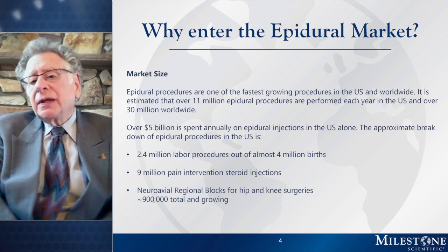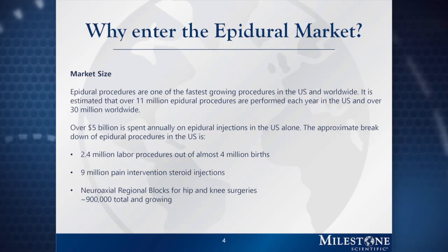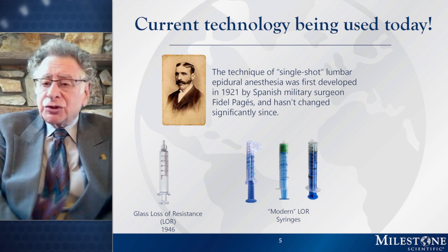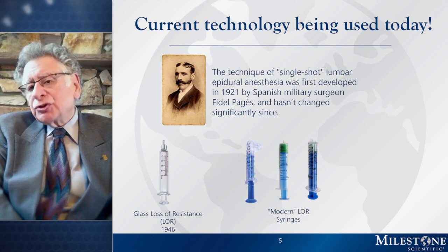The reason for that is the high cost and learning curve of training residents to do the epidural in labor and delivery. In labor and delivery, we have only one option for pain management, and that is the epidural injection. The hypodermic syringe, as you may know, was invented in the 1860s, and the present standard of care utilizing the hypodermic syringe was developed in 1921. So that's our competitor. The training cycle takes about 90 injections in vivo in live patients, giving birth in labor, and takes about 2 years.